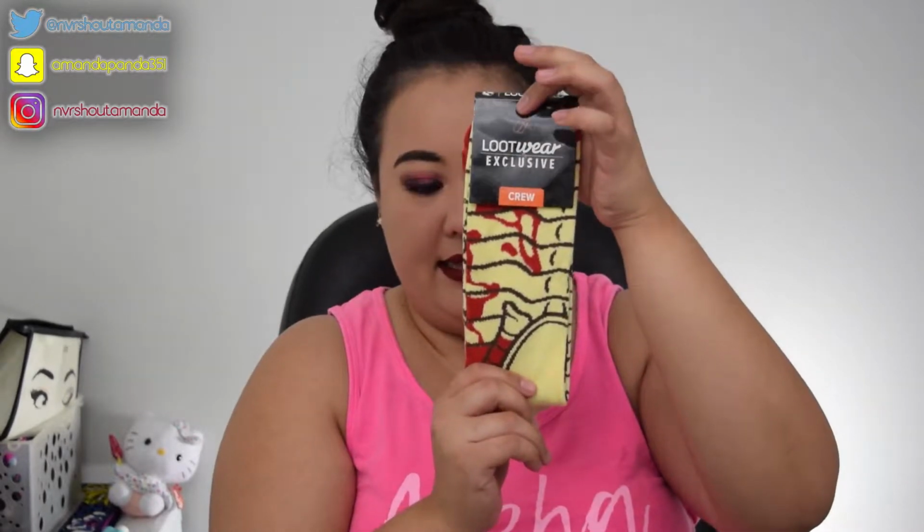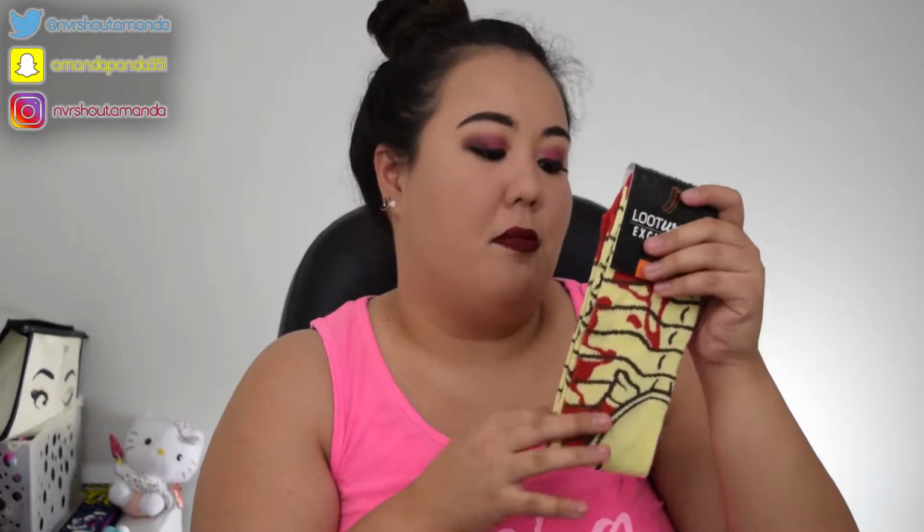These are the Alien socks. I like them. I love socks so much. Whether they're crew neck, knee-high, or ankle socks, no shows, all socks matter. And then these are the Venom ones. When I first looked at them, I'm like, oh, we got more Spider-Man. I figured it was for Venom, and I really want to see that movie. Don't spoil it if you've seen it already, but let me know in the comments if it's good.